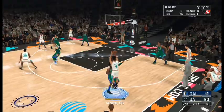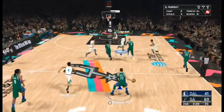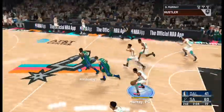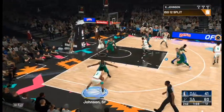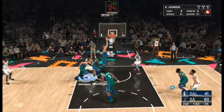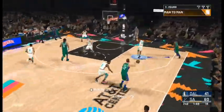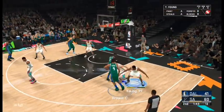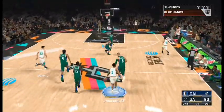White against Hardaway. There's the triple. Good D by Hardaway. This Maverick squad struggling. Oh, they get a hand on it. Outside White. Left side Johnson. The shot no good. Great D that time from Porzingis. Pass to Bullock. To the middle. Rebounded by the Spurs. Young's got 5 rebounds tonight.